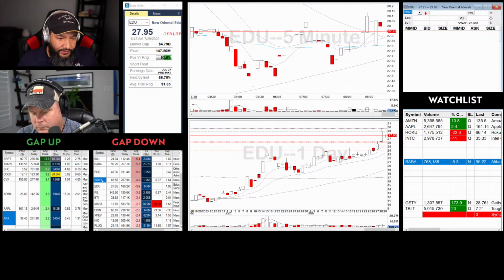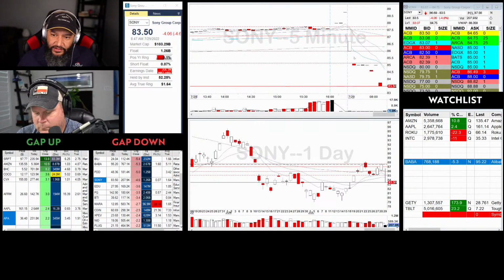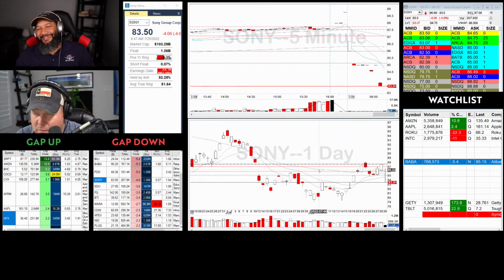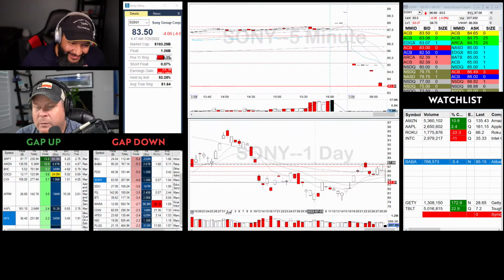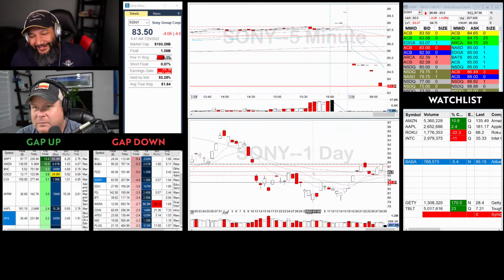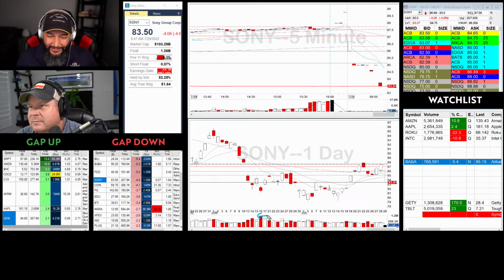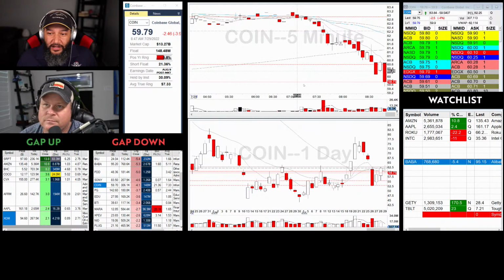Heading on down. Sony's no good. Sony's another one that trades very horrible. I'd rather never place another trade again than trade that. This is really the definition of bad, and you can tell by the volume here. They barely get to 1 million. I mean, they got here once in June. Horrible company as far as a ticker.